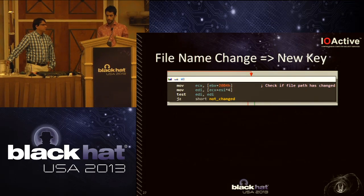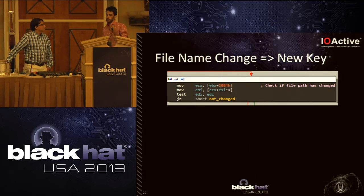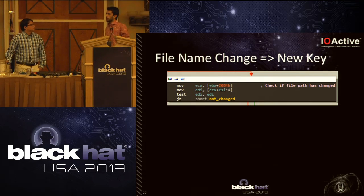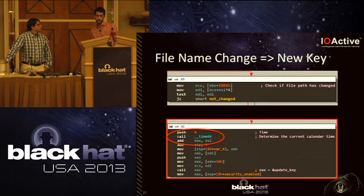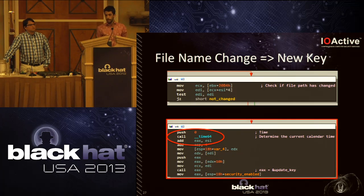So we reverse engineered the function. We started looking at what happens when the file is going to change: it verifies that the file name changed. So we found the following disassembly. This basic block then calls the time function again to calculate a value, and it returns the seconds elapsed from 1970. So this is a number that is just 4 bytes, and it updates the security key with this value.